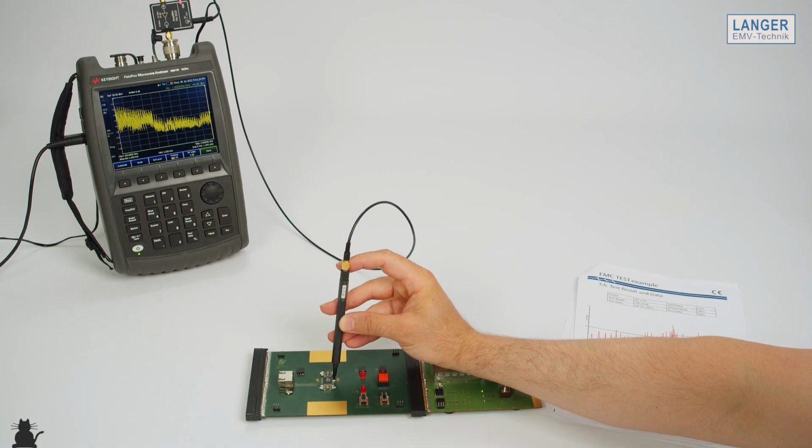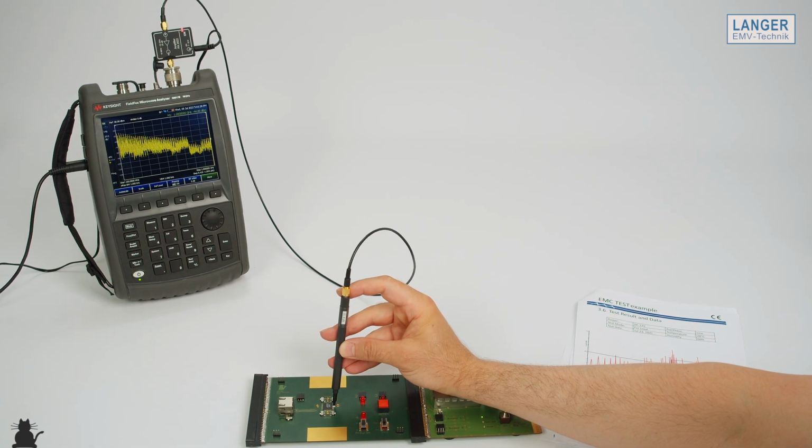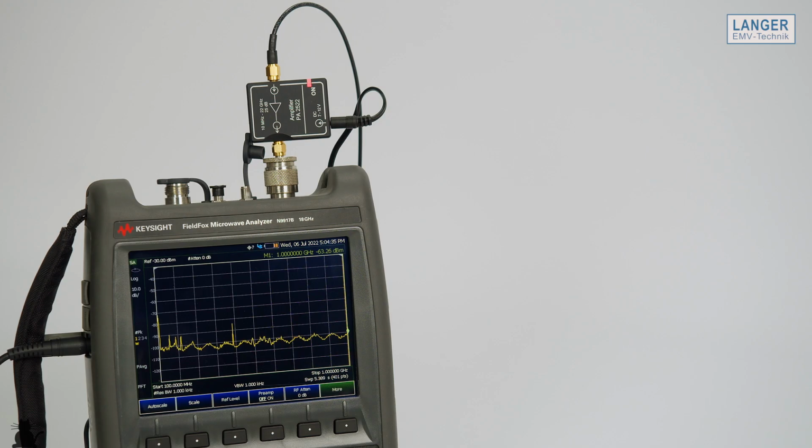With the help of the Langer preamplifiers, sources of interference with very low levels can now be clearly detected. Additionally, it is now also possible to carry out harmonic measurement in higher frequencies up to 22 GHz.